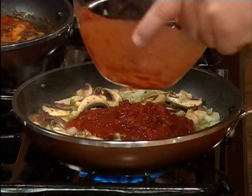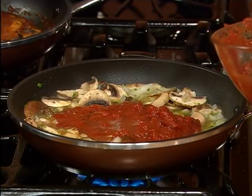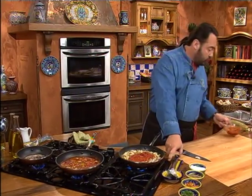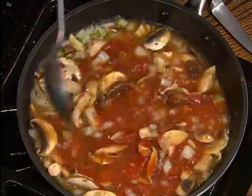Then, the next thing that you want to do, you want to add some tomato sauce, and together with the tomato sauce, some chicken stock. Once you add the chicken stock as well, you want to bring this to a boil, then reduce the heat and bring it to a simmer. Simmer it for about 30 minutes. And as it simmers, it will reduce and thicken up.